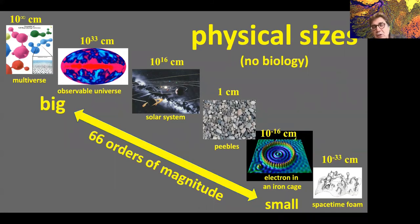Space, it looks like you can go infinitely large to the multiverse, but on the small scales, I've only gone to 10 to the minus 33 centimeters. That is the smallest scale that we can talk about in physics, and it can't go infinitely small. And you could say, why not? And I would say, look up the Planck sizes.